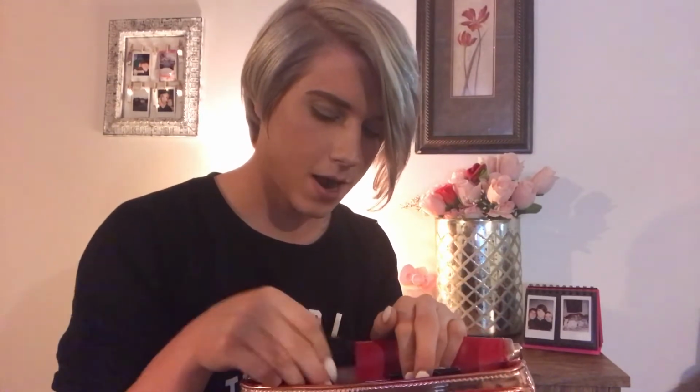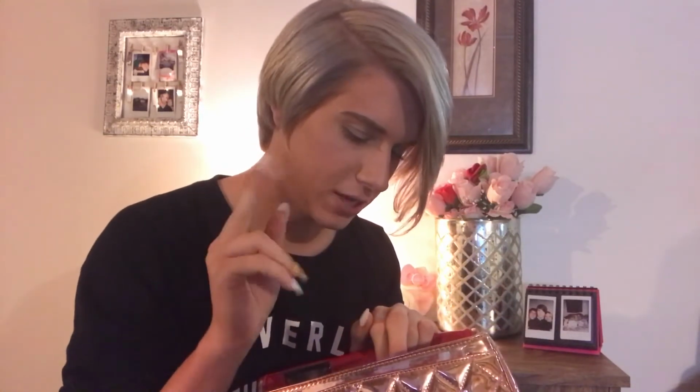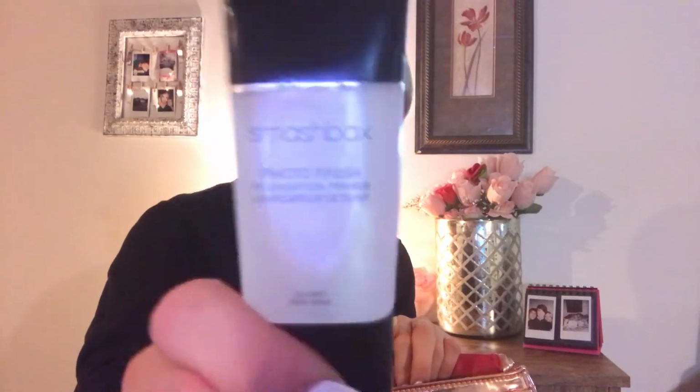So let's delve deep into this bag for my beauty related products. I think two things are not beauty in here, but the rest are beauty. So first thing I have in here is this Smashbox Photo Finish Primer. This is oil free. Good primer. If you need a primer, girl, get this one. I recommend this one. It's raved about, girl.